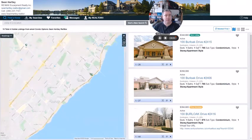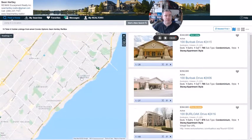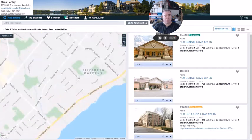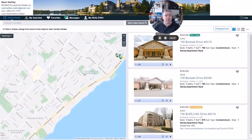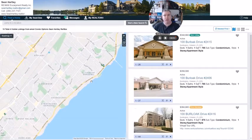Okay. It will give you the names of the neighborhoods. So as you scroll in and out, you'll see this one is Elizabeth Gardens. This one here is Appleby, and so forth, just so you have an idea. So if you're zoomed in too far, you may not see them. As you can see, they disappear here. So just zoom out until they start to show up, and you can see what neighborhoods they are.